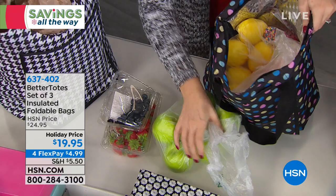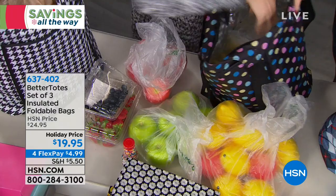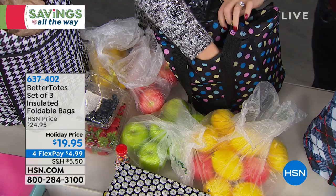And look at the capacity. This is gigantic: 11.5 by 15 inches by 3.5 inches wide. There's a nice long strap drop, so it's easy to throw over your shoulder. I've gone to the produce market, and look at all this stuff in here. The capacity is crazy big. And there's an outer pocket as well, so you can put your wallet, your phone, your sunglasses. And again, you get a three pack of these.